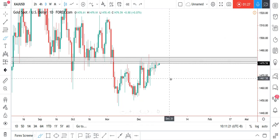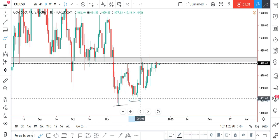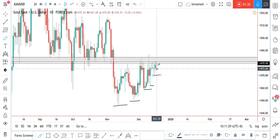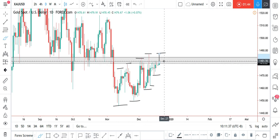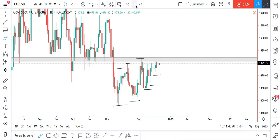Now as you can see, the market is not ready to sell yet, because we're still printing higher lows, another higher low, another higher low. So we're expecting the market to print higher highs, and another higher high in this area with a false breakout. Once we have a false breakout and confirmation that the market will then move to the downside, then we will be able to take this pair to the downside.